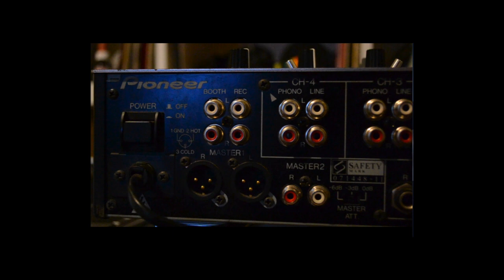At the interface end, I always connect red to the right channel, input gain 1, and white to the left channel, input gain 2. If you don't have any RCA to jack adapters, you can buy these online from Amazon, or you can find them in your local audio store.